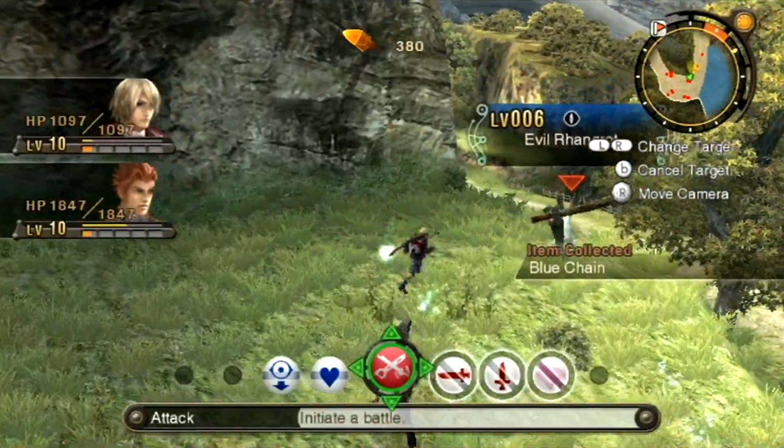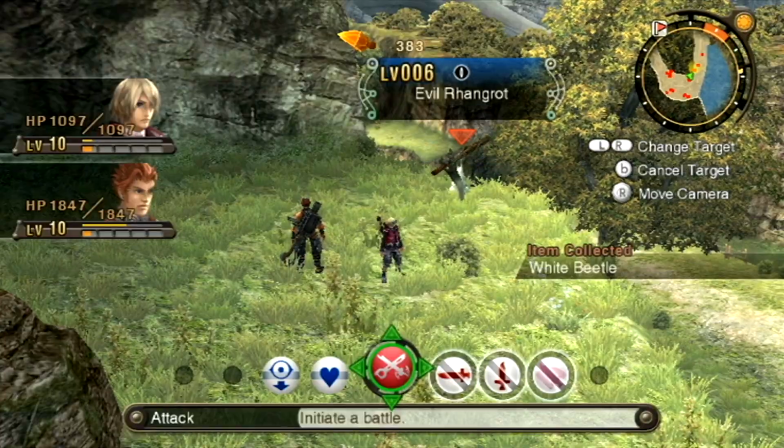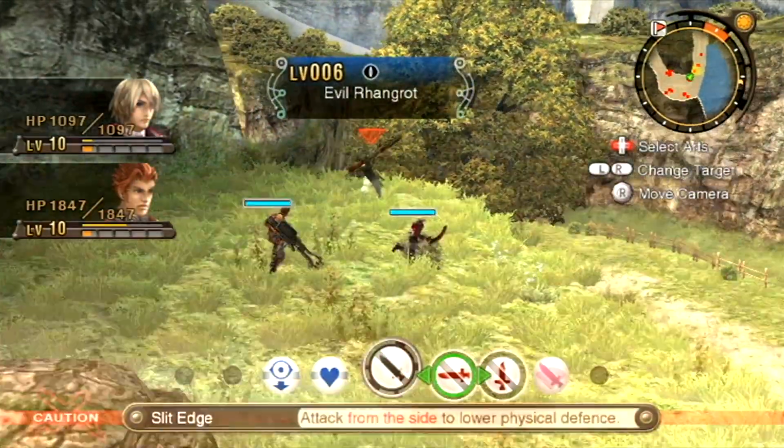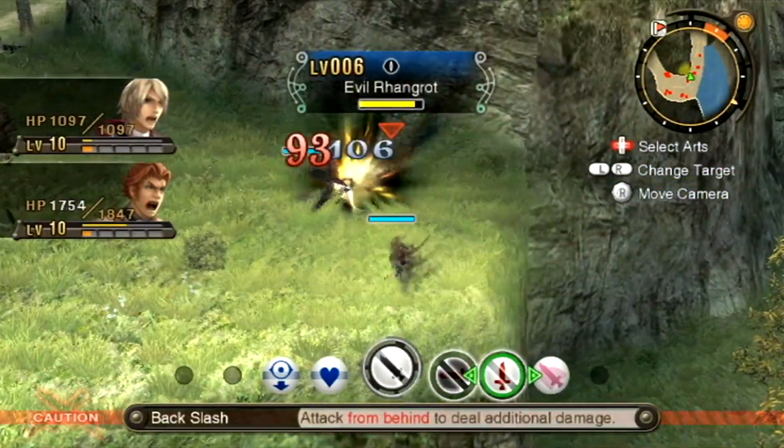I don't mean to get off topic. Evil Rangrot. Rangrot. Sounds like some kind of disease. This is a unique monster. It's basically a bigger wood bunnet. Let's take it out. So, Shulk's new art.